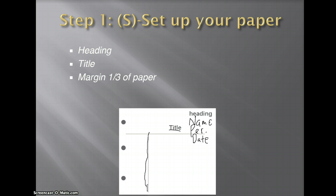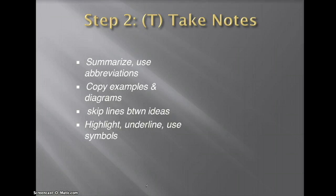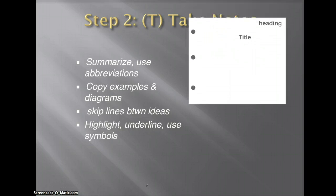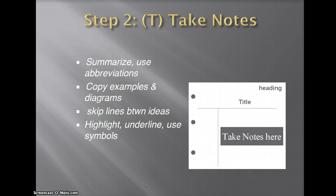The next letter in STAR is a T. And what you want to do there is take notes. How you want to do that is you want to summarize, and you want to use abbreviations. The main reason behind that is the quicker you can take notes, the more you can listen, the more notes you can take, the less writing you have to do. So always abbreviate, and summarize when possible.